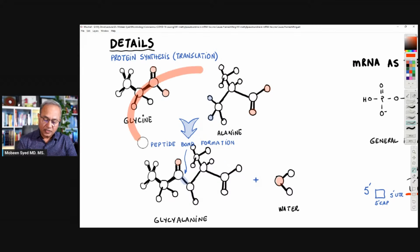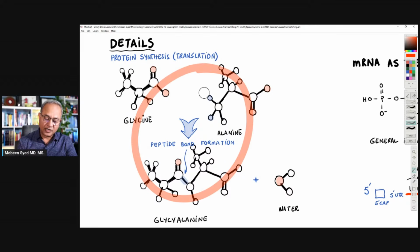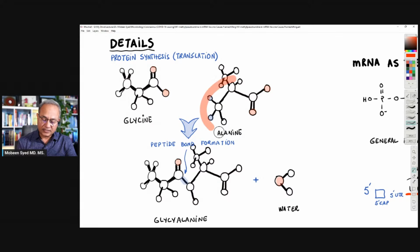So here, this would happen in a ribosome. Glycine plus alanine are put together by the ribosome by a peptide bond, and water is removed from these two molecules. So here is glycine, alanine, and now we have glycylalanine. But this is just two amino acids. Imagine thousands of them put together in a chain, then folded together to form a protein.